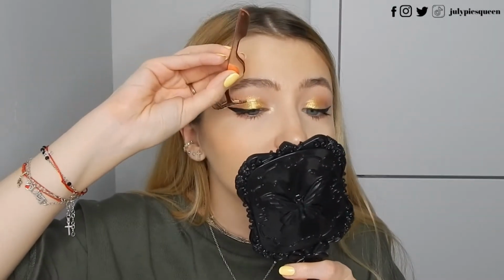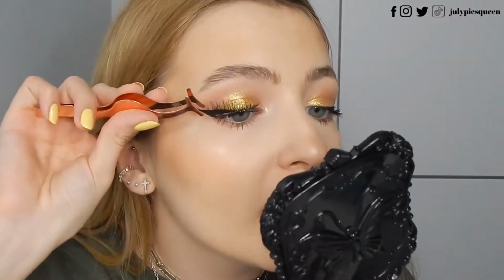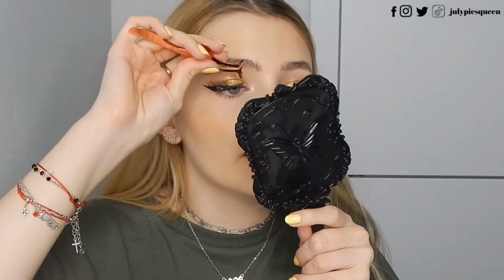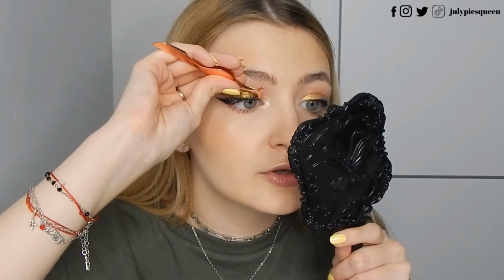So I leave it for like 30 seconds, and I always do like this, and now I just apply it, take the end and put it quite in the middle. I don't put it at the end just because I want to lift my eye a bit, and then I take the inner part and stick it. And I always take the tip and kind of push, squeeze, squeeze. I know some people squeeze it all at once, but I don't like that. I feel it's much more secure to squeeze a teeny tiny bit at a time, because once I did that, I poked my eye, so I don't recommend it.